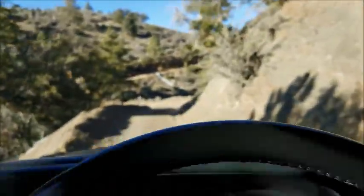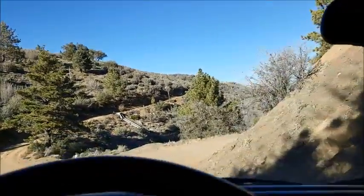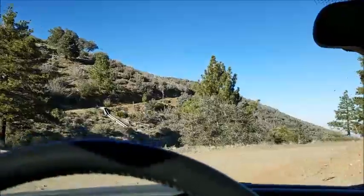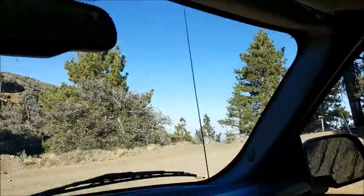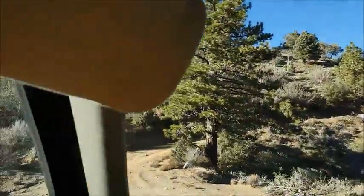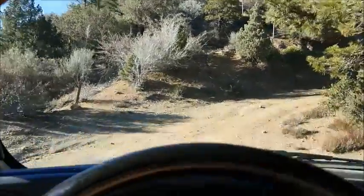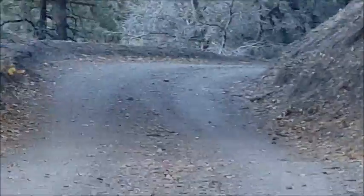Alright, I might be coming up to a junction here, in which case I definitely go left. Yes. That is a dead end. So I go this way. So I checked the map, and I actually have to go the other way. So I'm going to back up a few feet and make that right turn. Okay, course corrected, I hope. We'll see where this comes out.